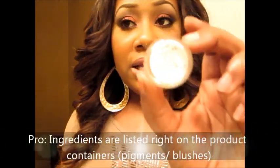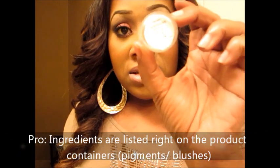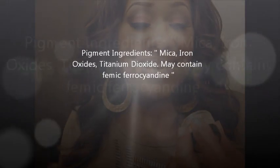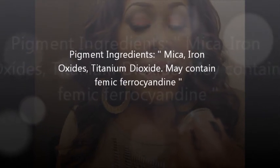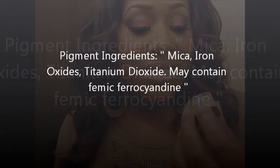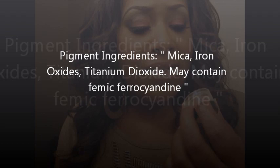But if you guys are curious about what is in her pigments, what she mixes it with, she has all the ingredients on the back of this container, on all of her containers. So the ingredients that she uses are mica, iron oxides, titanium dioxides, and it says it may contain ferrocyanide. I messed up the name. I'm going to have all the ingredients right here.